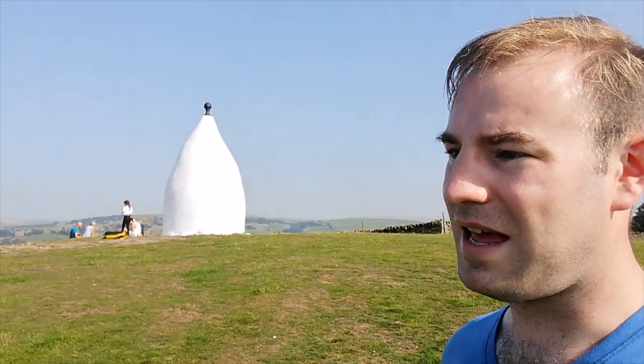So from up above the Cheshire town of Bollington at the White Nancy, which is a Grade II listed building, it was built in 1815.